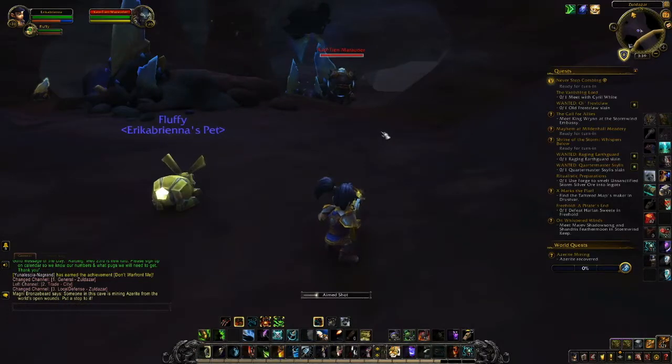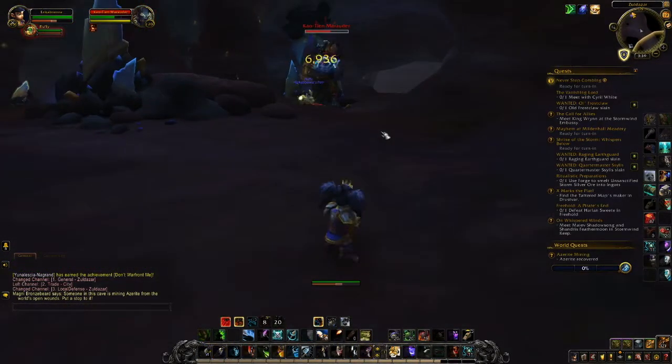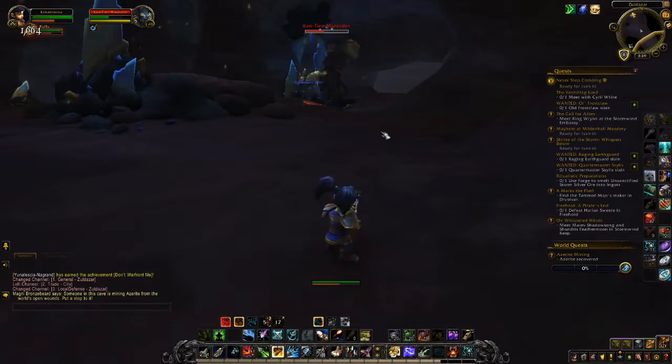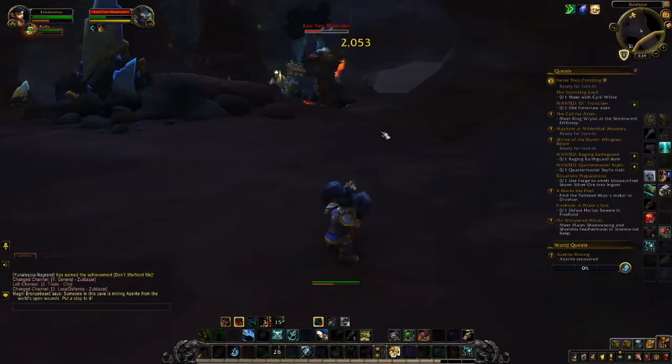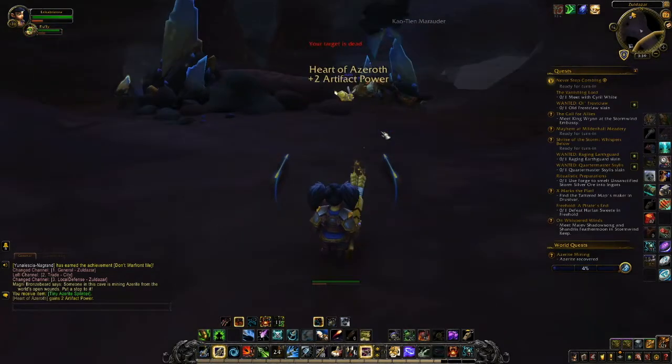Okay, so how does clavulanic acid help amoxicillin? And how is that like a hunter and their pet? To understand this a little better, we need to leave Azeroth and travel somewhere a little more scientifically minded.